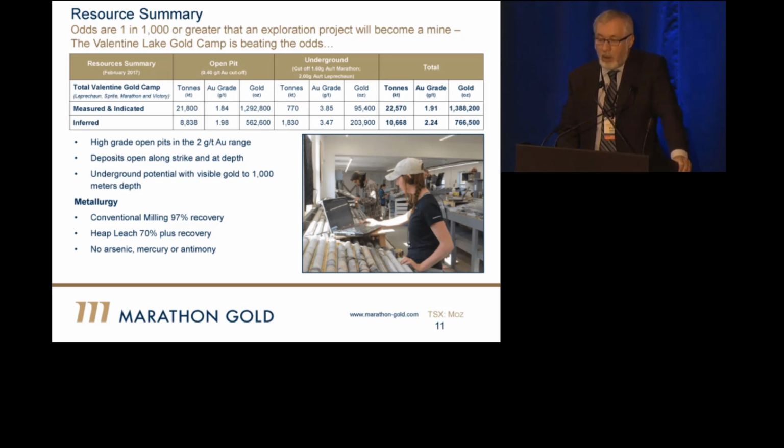Metallurgy is really good. 45 to 65% of the gold comes out as a gravity concentrate. We get 97% recovery in flotation and gravity, and we can also heap leach it. It'll actually leach because we have a lot of free gold. We can get 70% recovery after 130 days in leach, and the gold is still coming out. Probably we'll mill some of it, but we have the option to possibly heap leach low grade. And the PEA that will be going into this fall will give us an idea as to what that's going to be.